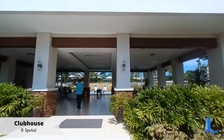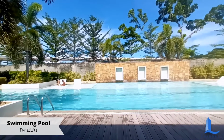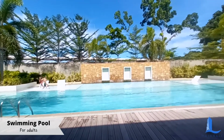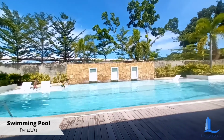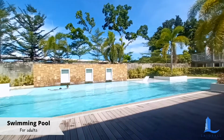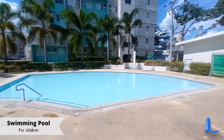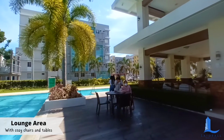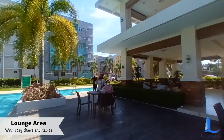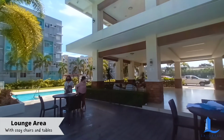This is the clubhouse of 8 Spatial. The adult and children's swimming pool can be found here. The clubhouse area also has a lounge where the unit owners can entertain their guests.